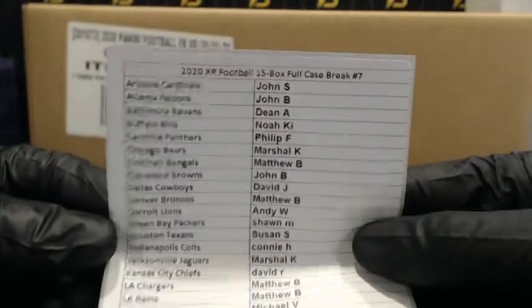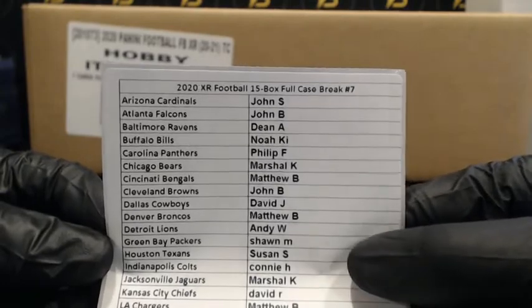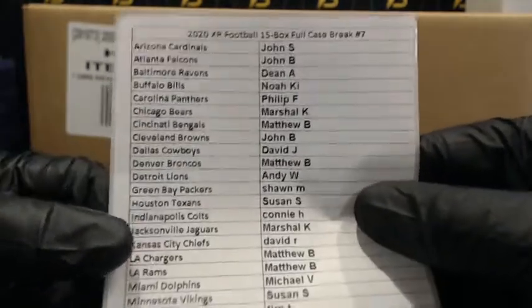All right, here we go, guys. 2020 XR Football 15 box full case break number 7. Good luck, everyone.